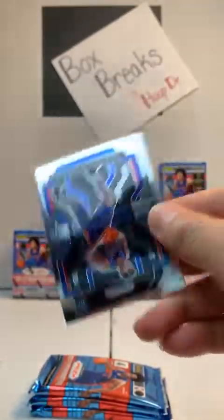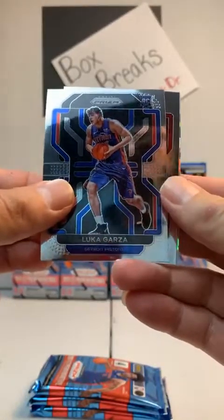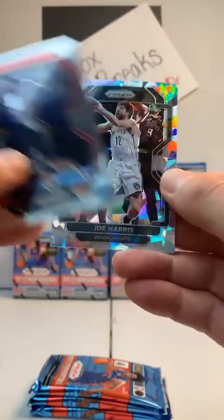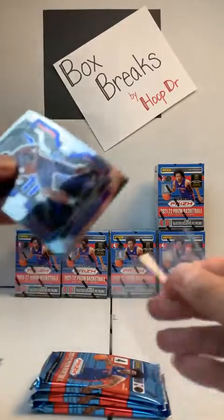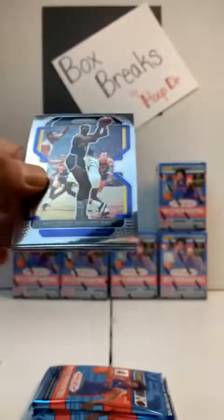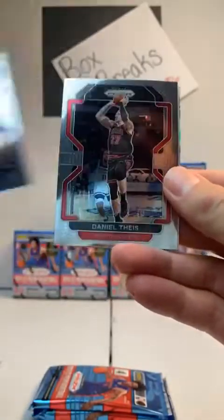Seth Curry, 76ers. Luka Garza, Detroit Pistons rookie. Lonzo Ball, Bulls. Still no cracked ice rookie. This is Joe Harris to the Brooklyn Nets. I like that Pistons rookie. I just wish it was Cade Cunningham. Here's Wilt to the Warriors.